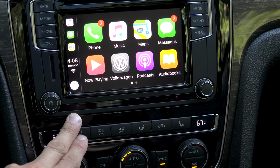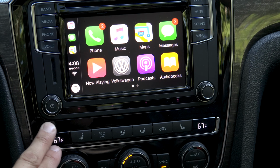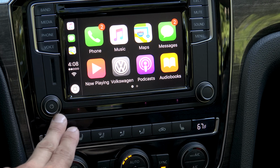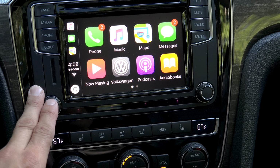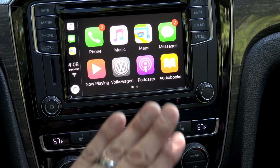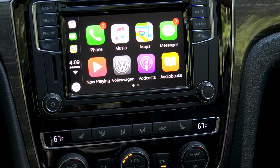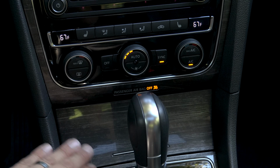Below the touchscreen on camera, you may notice these 4 little dots right here. These are IR emitters. They're not visible to the naked eye, but the camera does see them. This is part of the proximity detection system in this radio unit, because some screens in the radio will have a little bar that pops up if your hand gets close to the screen, and then as your hand comes away, it'll actually disappear.